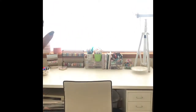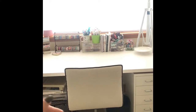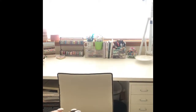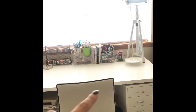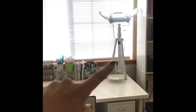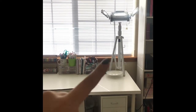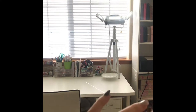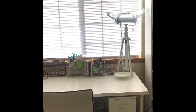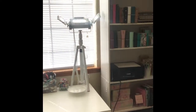I have a view of trees right here, which you can't really see because I'm trying to direct the lighting onto everything in here. But I just love to craft right here, and this is where I film all my videos. I have a light right here that I actually spray painted. It's like a workshop garage light from Home Depot. But it works so well. I can see so well and film any time of day with that.